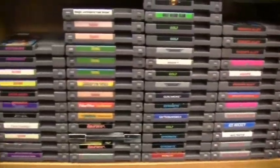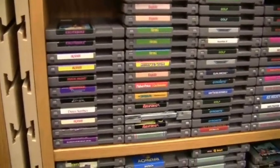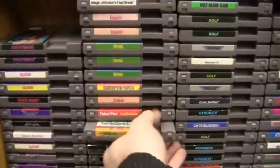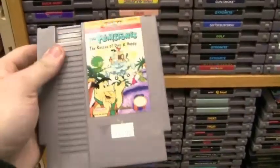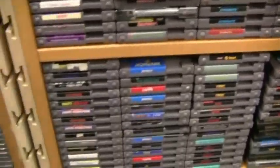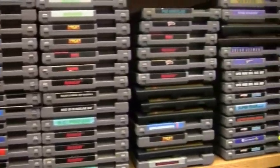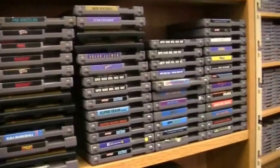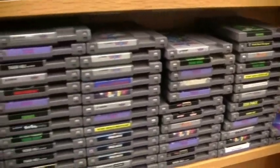And of course, the NES being my favorite video game system of all time, I immediately went over to that section and started browsing what they had. One of the games I found was the Flintstones: Rescue of Dino and Hoppy. It's a good game. But yeah, as you can see here, they have a great selection of NES titles, and I absolutely love the NES.